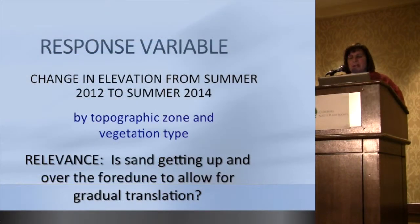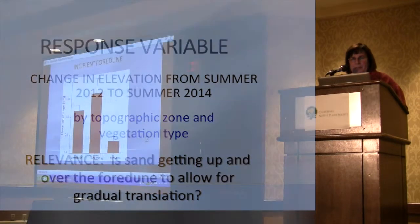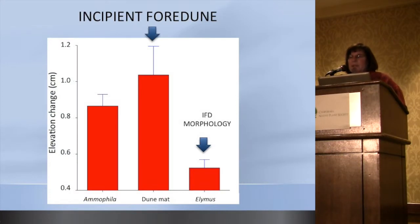So yes, the response variables: change in elevation from summer 2012 to summer 2014 by topographic zone and vegetation type. And the relevance of all this is, if we want our foredunes to translate, we need sand to be able to get up and over the Foredune. So these are the results. I'm going to go from the bottom of the Foredune up to the top.